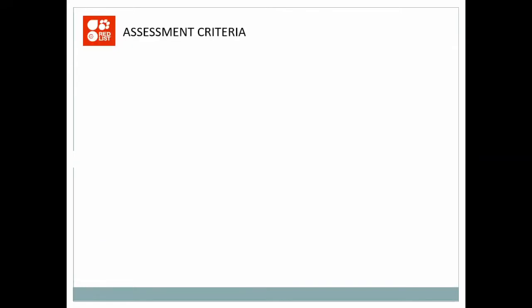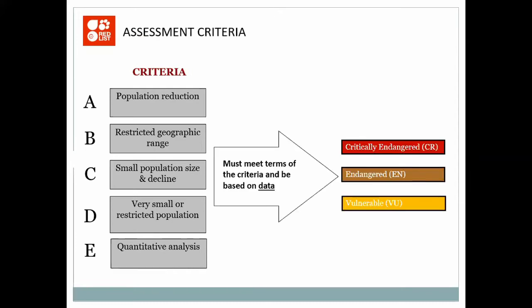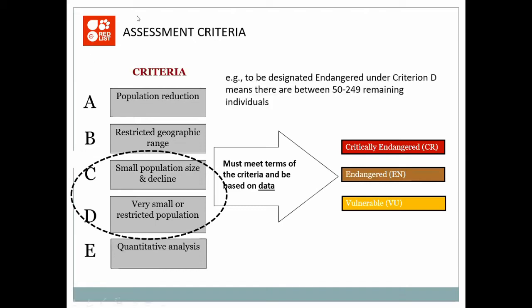So when you're doing it, the IUCN have these 5 criteria, and to be allocated threatened, you have to meet the terms of those criteria and you have to be based on data. So for rare species which are more at risk, I think it's really important that the conservation status of them is accurately assessed. And when you are assessing rare species, there's 2 of those criteria that are most important, and that's C and D. And for rare species, for example, if you wanted to say a rare species was endangered under criterion D there, you'd have to actually be able to say that there were only 50 to 249 remaining individuals.